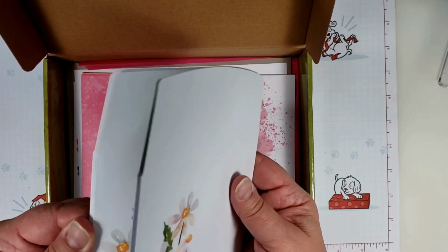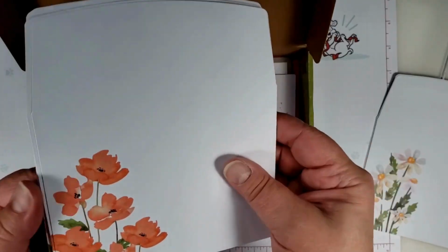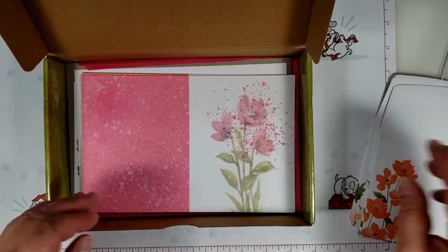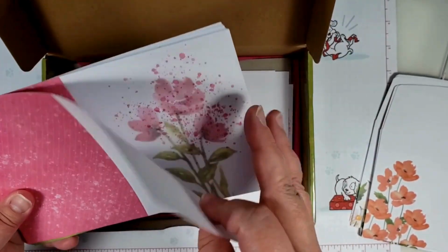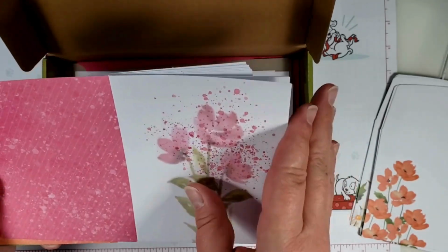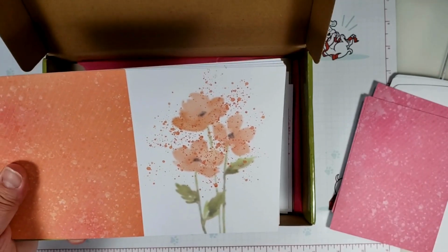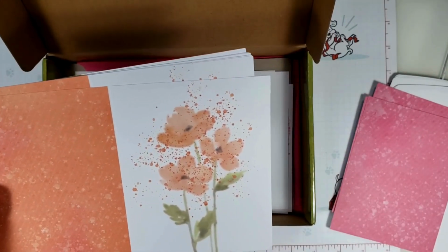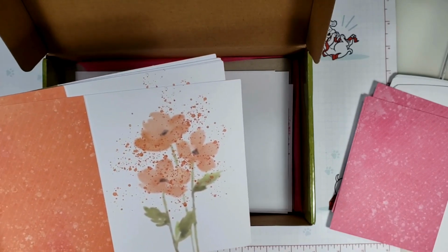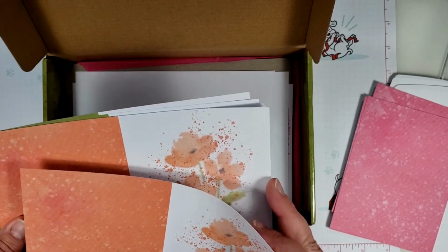So here are the envelopes. There's three different designs. They kind of have this watercolor look to them. And these do coordinate with the card projects that we'll be making. And then here are the card bases. So you get three of these pink ones here. Looks like Pretty in Pink, I think, maybe. And then we have one here, which could be Peach Pie. It does have the coordinating colors. Okay, so Pretty in Pink and Melon Mambo. So that's kind of like a combination of those two colors. And then this is more like Peach Pie and Calypso Coral.